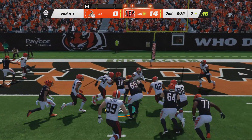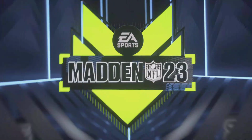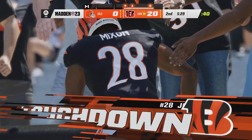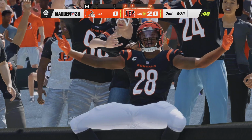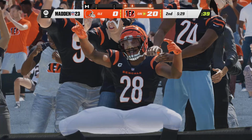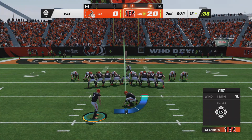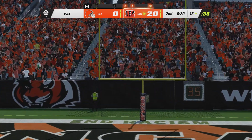Inside handoff to Mixon, and he'll take this into the end zone for a Bengal TD. Joe Mixon with his 2nd touchdown here in this first half. And the Bengals have moved out in front by 3 touchdowns. And McPherson on for the extra point. And it is now 21-0.